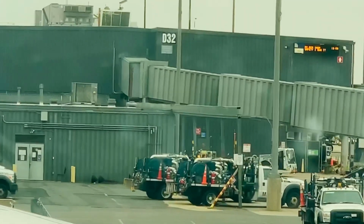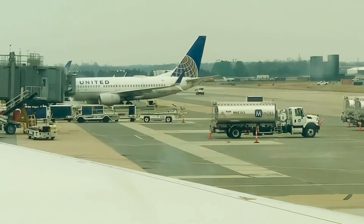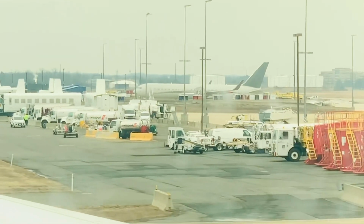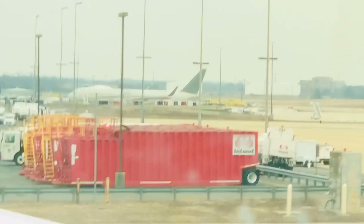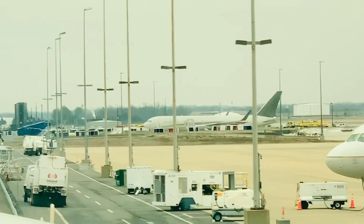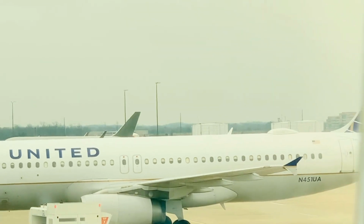Look at that big bridge. That's what connects the bus from one terminal to the other terminal so it can carry us. Guys, look at all the stuff and the equipment. I don't know what they are. They look like they have ladders and it carries them and it says inland. And there's an airplane all the way there. What are those trucks? Whoa, one is connected to it, the United airplane. That's cool. And silly.